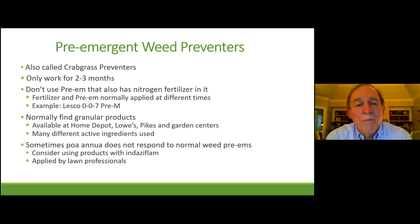There are certain pre-emergents that have nitrogen fertilizer already in it. However, I would highly recommend you do not use those, because what you'll find in looking at your lawn calendar, which is part of your handout, fertilizer and pre-emergents are normally not applied at the same time. They are applied at different times. So you want to have one bag of fertilizer and another bag of pre-emergent, and put them on at separate times.